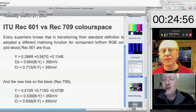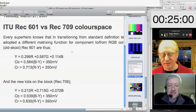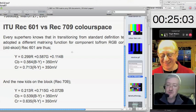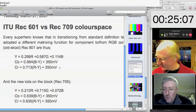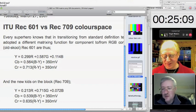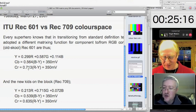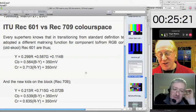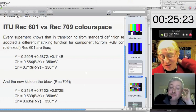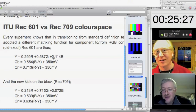Now, in our standard definition days, there was a very well-known set of equations that engineers kind of had to memorize when they were doing their course at Ravensbourne or at BBC Evesham or whatever, and that's how you make Y. I remember it being 0.3R, but it's actually 0.299R plus 0.587G plus 0.114B, and then the two color difference signals are derived thus. Now, those are percentages. Yes, indeed. That's 30%. Exactly, nearly. 60% and about 11%.